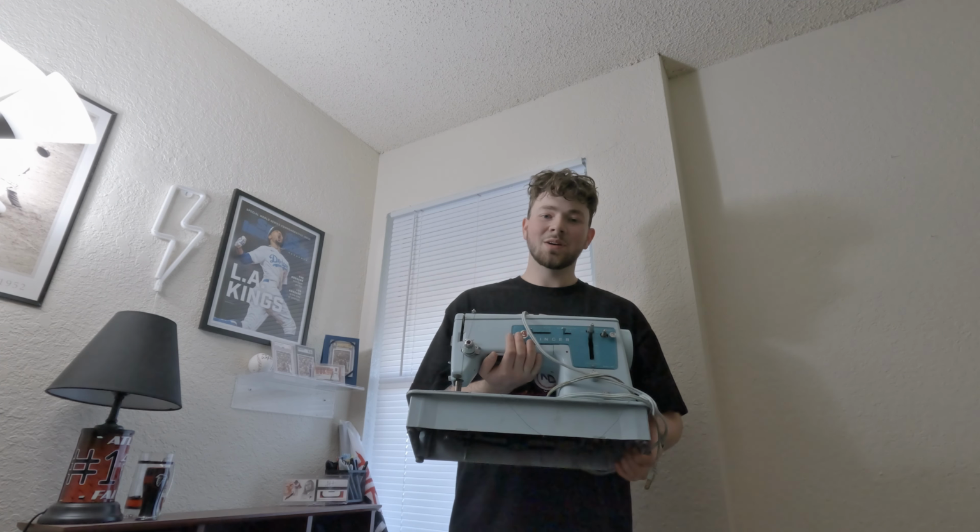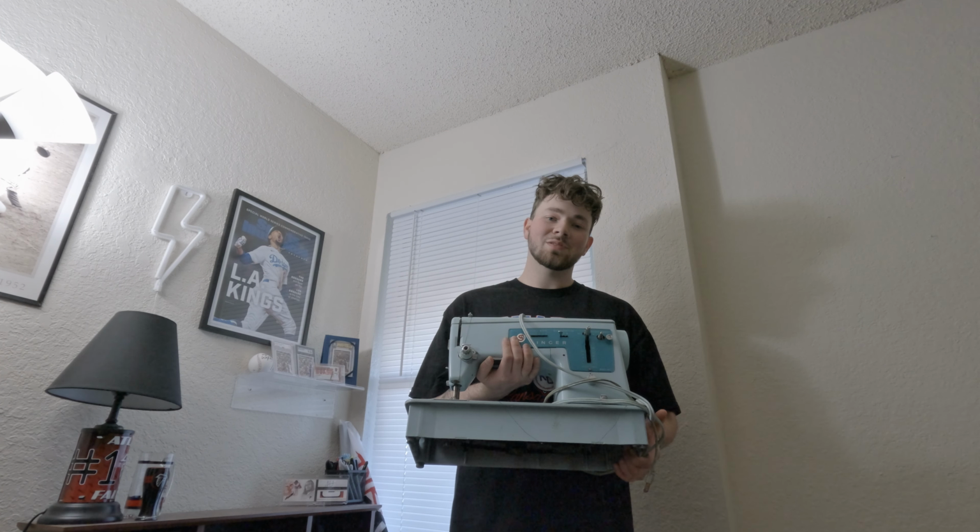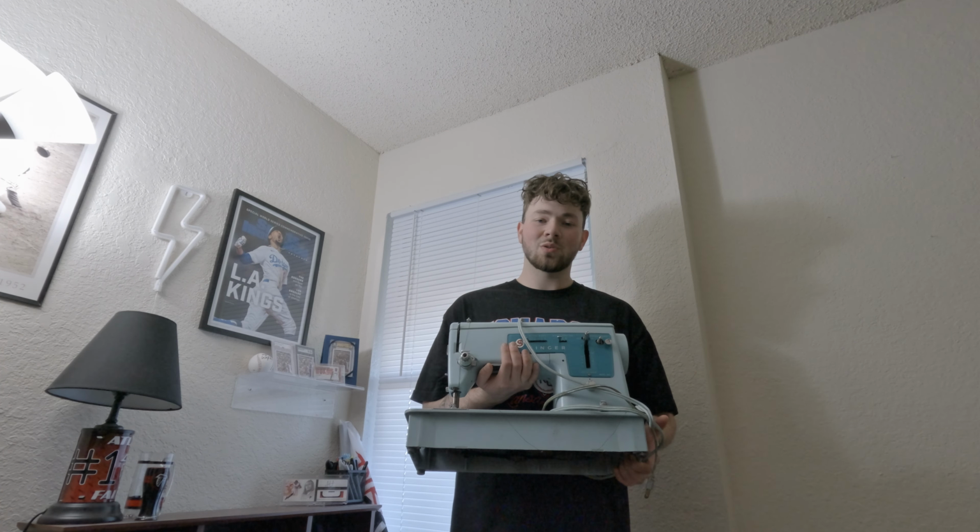And lastly, we got another sewing machine. This is an old teal one. Paid $10 for this. Should be able to get close to $100 on eBay or so. That is everything that we picked up in this garage sale haul.